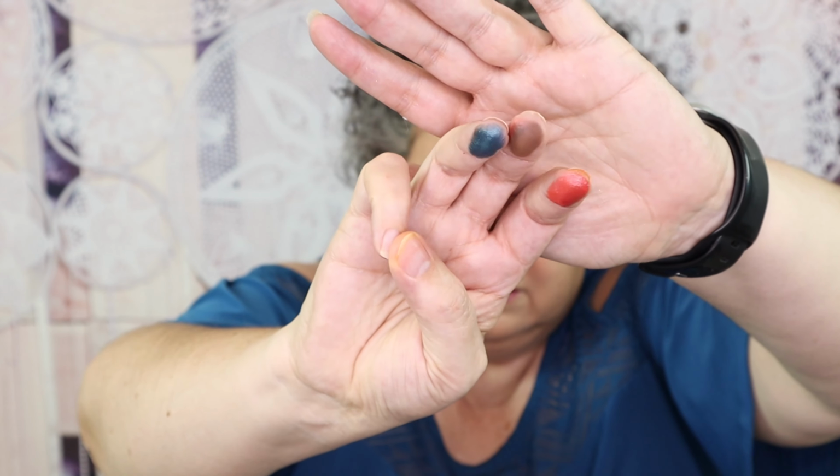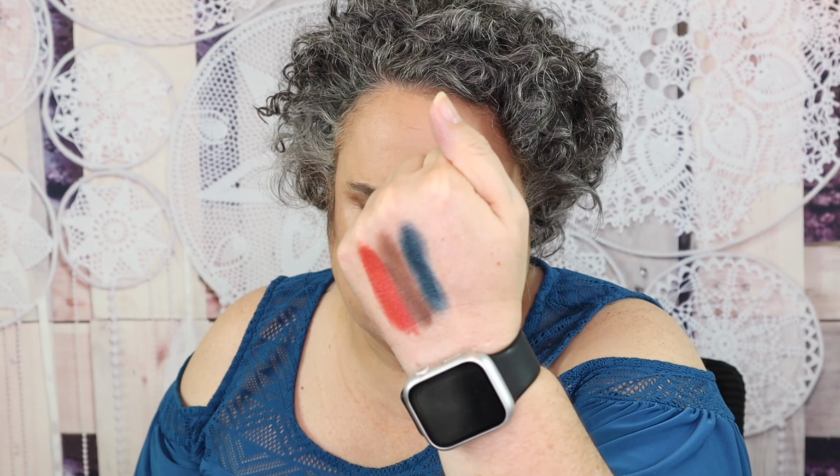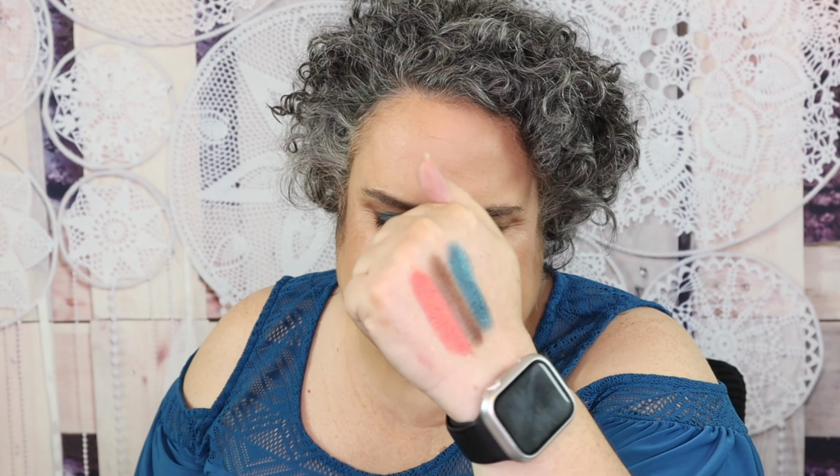Okay, Jelly Bean here is this coral shimmer. Sweet Cakes is this dark brown. And Sherbert is this teal that I'm mainly wearing on the eyes today. There are those three colors. Look at that blue, even that Sherbert. Yes, yes, please. Okay, let's go into a couple of the looks.